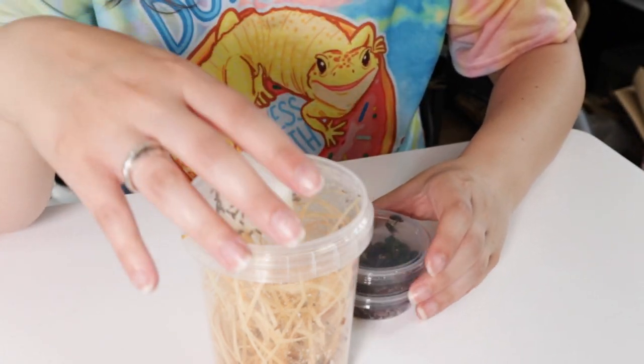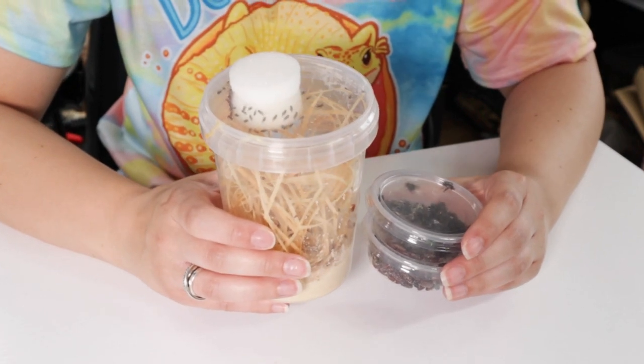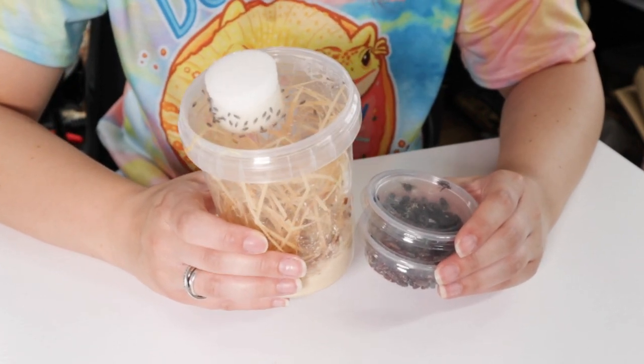I think I'm going to have to put these in the fridge just so they don't pupate too quickly and die off. I'm going to have to warn my boyfriend about this.